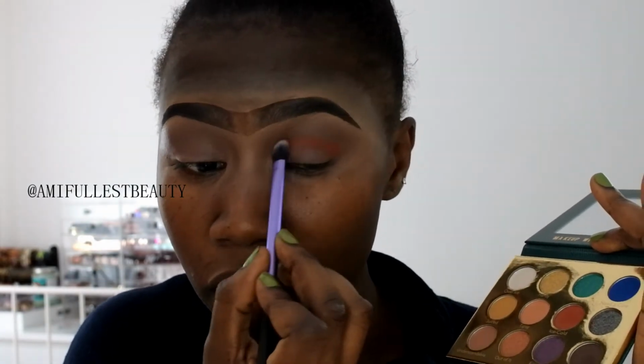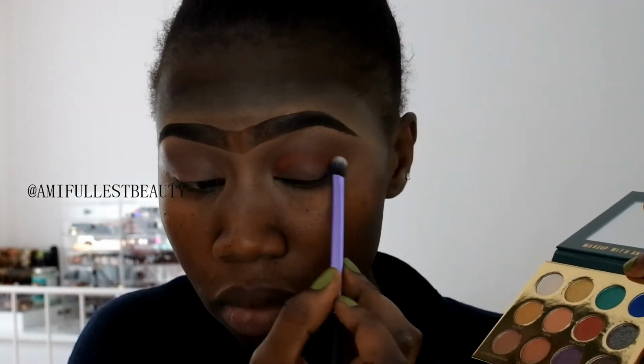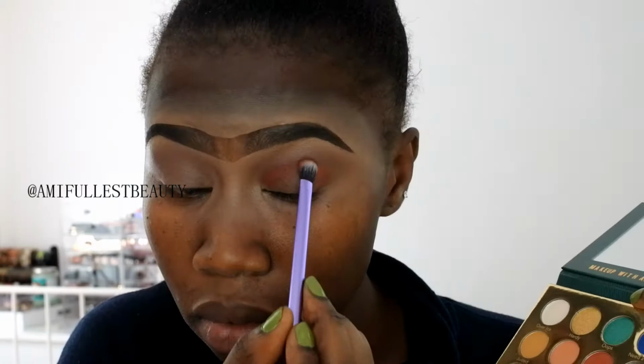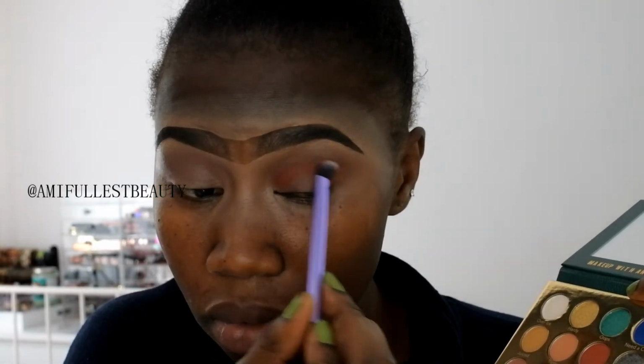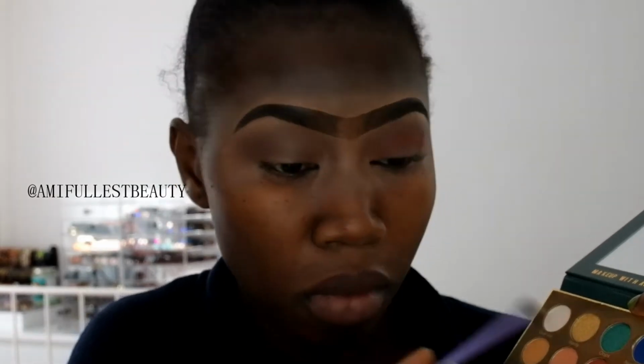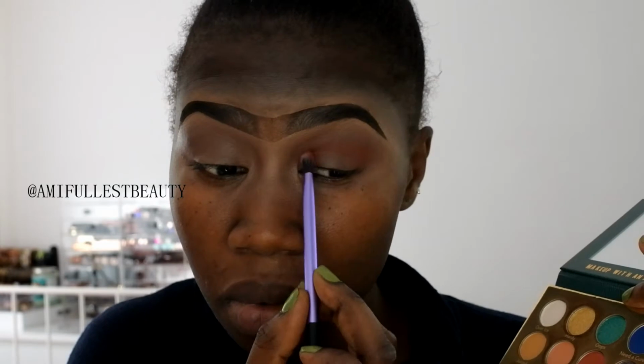So now I'm going to use this orange-reddish kind of shade from this palette. I'm going to put it in the crease, just a little bit above where I put that brown, but I'm not going to blend this all the way upwards. I'm just going to leave it there in the center and make sure I blend that out very smoothly.